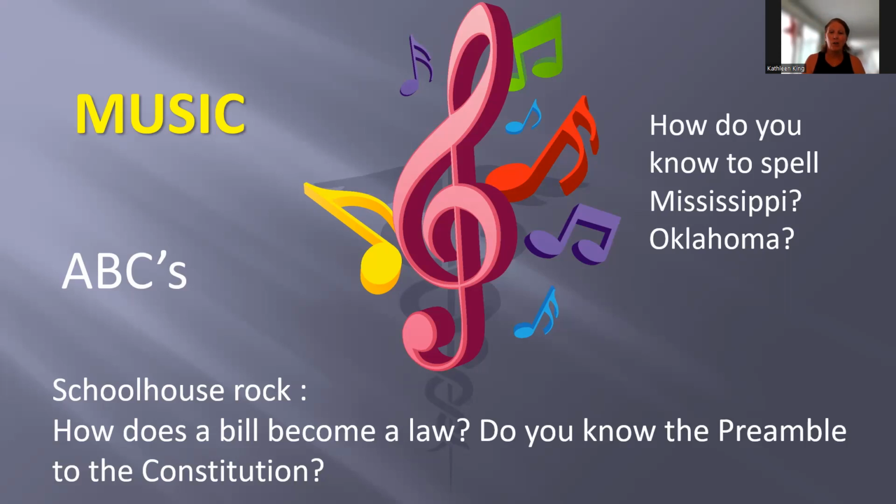Schoolhouse Rock. For people my generation and probably about 5 or 6 years older, how a bill becomes a law, that has to do with a little, I'm just a bill.